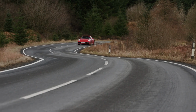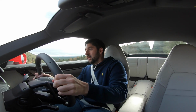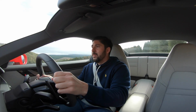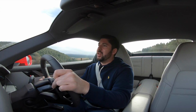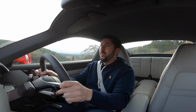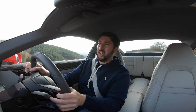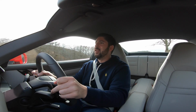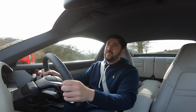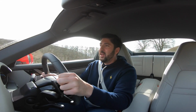All right, so we found a few twisties now. Let's see what this is like handling-wise, guys. Confidence is on another level. I think we've just crossed over the border of Scotland now, which is great for road. Oh my word, that's insane. Navigating through these tight little, I'm sorry, the whole cabin, everything's going everywhere. Everything is all over the place with the exception of the car.